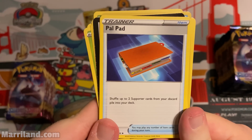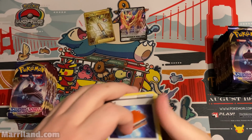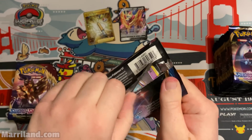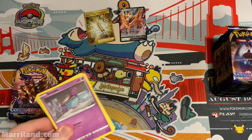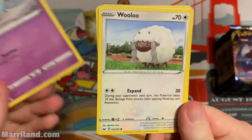The Wacky. And Pal Pad. Shuffle up to 2 supporter cards from your discard pile into your deck. That's kind of handy, actually. I like it. That's a good idea. All right. Wait, Pal Pad? Pal Pad? Does that mean Gen 4 confirmed? Oh, man. All right. We have Sinistea again.